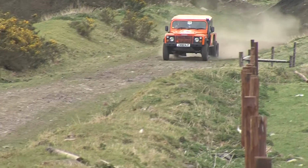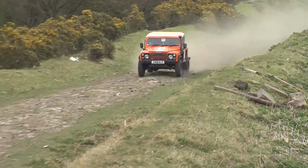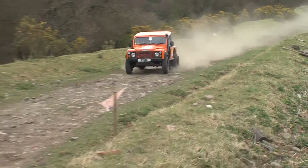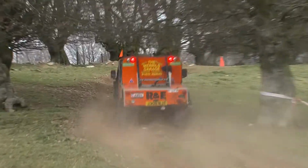Having not finished last time out, a podium would be a good result for Dodds and Hayward. 2nd place though would be even better, and they are not expected to back off at all through the rest of the day.